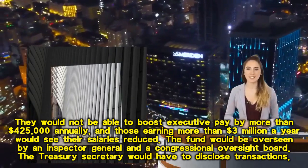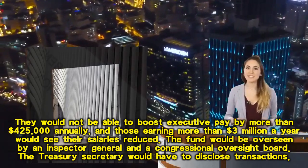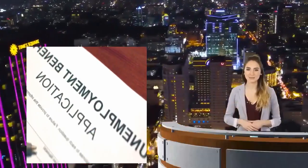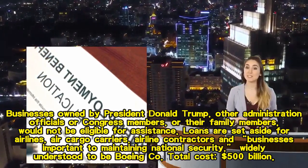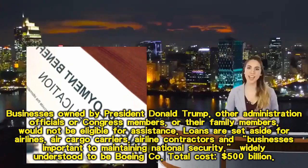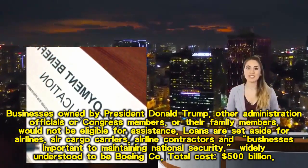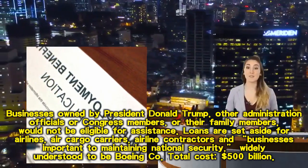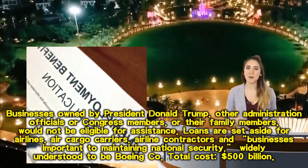The fund would be overseen by an Inspector General and a Congressional Oversight Board. The Treasury Secretary would have to disclose transactions. Businesses owned by President Donald Trump, other administration officials or Congress members, or their family members, would not be eligible for assistance. Loans are set aside for airlines, air cargo carriers, airline contractors and businesses important to maintaining national security, widely understood to be Boeing Company. Total cost, $500 billion.